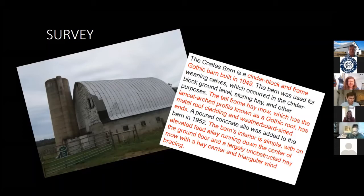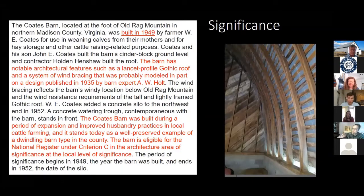Another aspect of survey documentation is a preliminary determination of the building's significance. For the Coates Barn, which was constructed in 1949, so not a really old barn, it was determined that it was significant for its architecture. As noted in the survey record, the barn has a lancet profile Gothic roof and a system of wind bracing that was probably modeled in part on a design published in 1935 by barn expert A.W. Holt, which was the documentation that you saw on the first slide. The barn stands today as a well-preserved yet dwindling barn type in Madison County, elevating its significance and making it eligible for the National Register of Historic Places and the Virginia Landmarks Register.